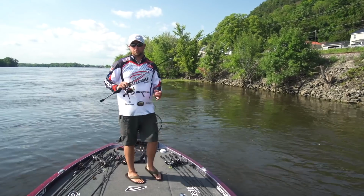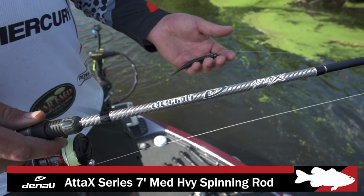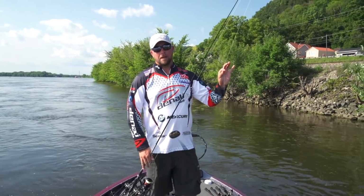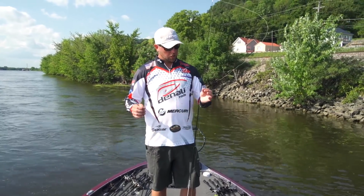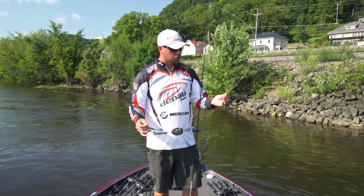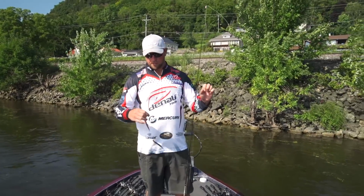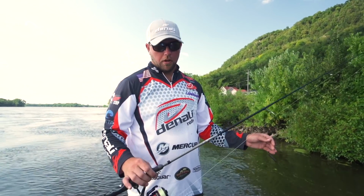The gear I like to use when I'm throwing this bait is a 7-foot medium heavy Denali. This is the AttaX. It's a great rod. It's got a nice backbone to it, but it's got a real soft tip. Another thing you want to do is use a braid main line. Normally, when you have a leader on here, you want to put about a 5 or 6 foot leader. Mine, I broke off a few times today, so it's a little short. But also an FG knot right here, from your braid to fluorocarbon leader. That's an awesome knot and holds really tight. So this is the setup I like to use when I'm using braid to fluorocarbon leader.